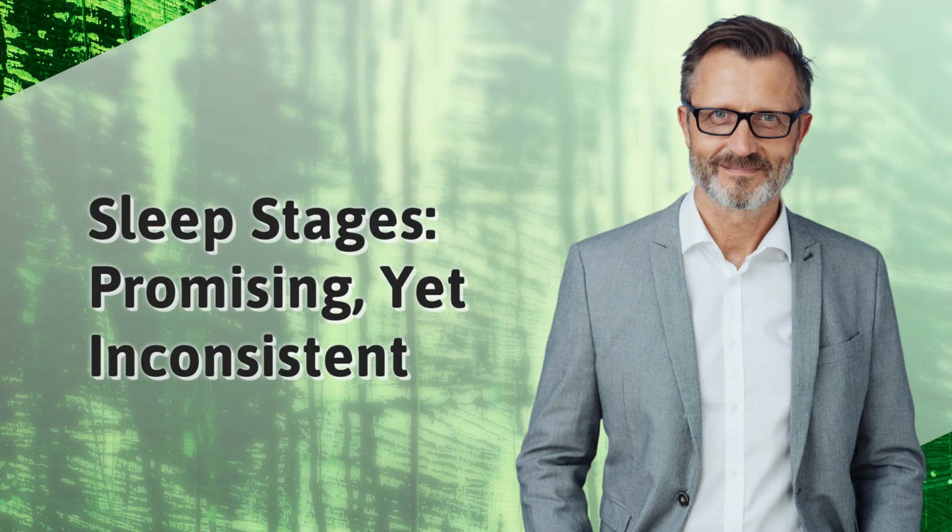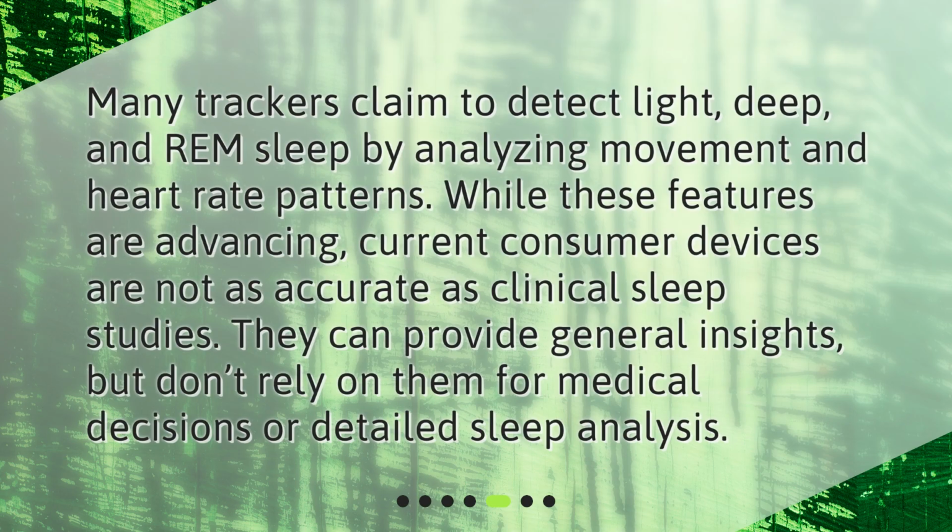Sleep stages. Promising, yet inconsistent. Many trackers claim to detect light, deep, and REM sleep by analyzing movement and heart rate patterns. While these features are advancing, current consumer devices are not as accurate as clinical sleep studies. They can provide general insights, but don't rely on them for medical decisions or detailed sleep analysis.